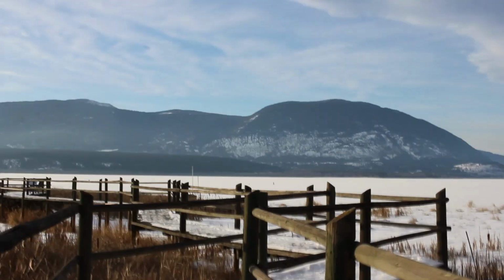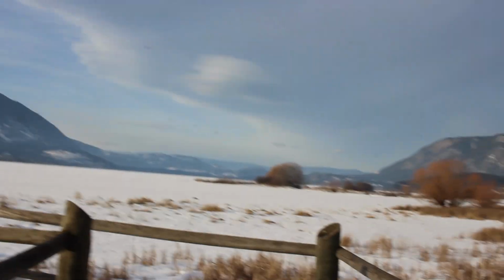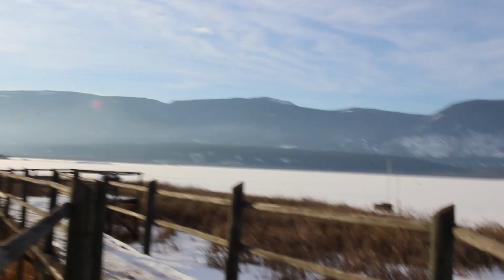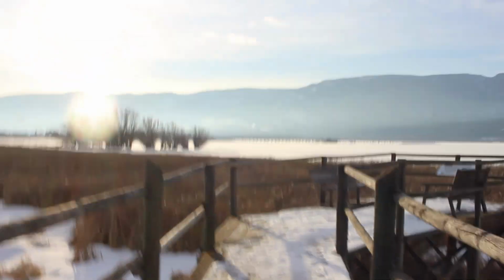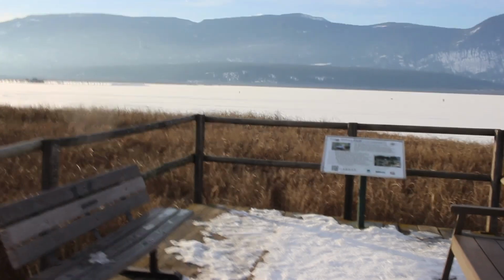We just finished up the Margaret Falls hike, Upper Canyon, and we decided to have a little stop in at Christmas Island, which is right over there if you can see it. But this is a little wharf lookout, because this is a pretty area too. You can see people and their dogs walking out on the ice. I don't know if I'd want to do that today.